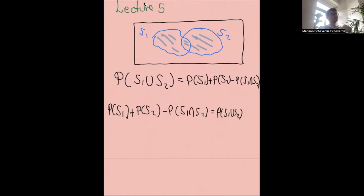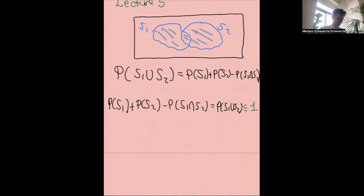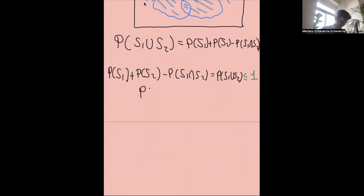But what's the probability of the union, or the OR? Well, that's the probability of a statement or a proposition. So any probability, remember, is always between 0 and 1. So you can say that all of this is less or equal to 1, which is kind of silly, but it is true. So you end up with this inequality, that all of this is less or equal to 1.